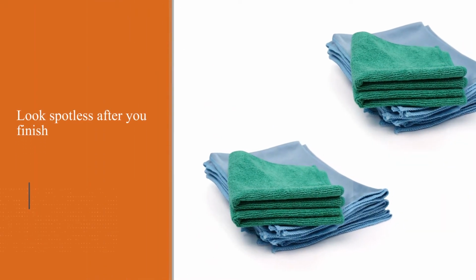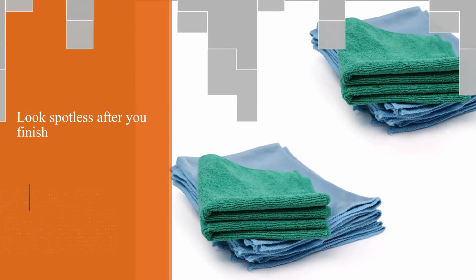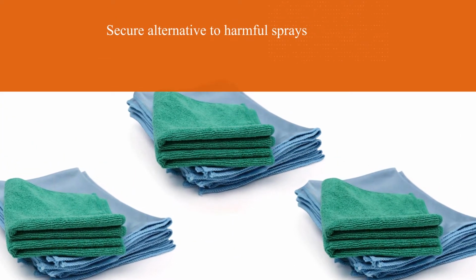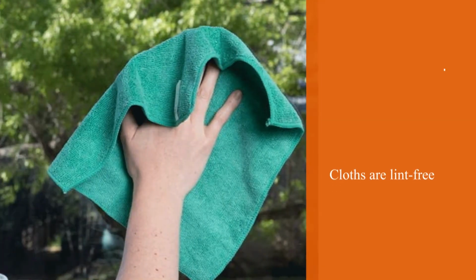These cloths are a secure alternative to harmful sprays and strong chemicals that would hurt your hand and the windows too. While the cloths are lint-free, you have to be careful when you're washing them, as they will pick up lint left behind by other pieces.